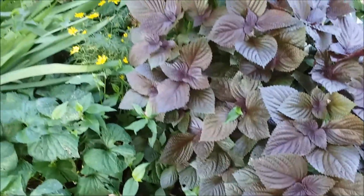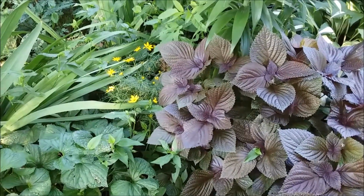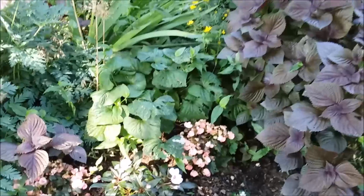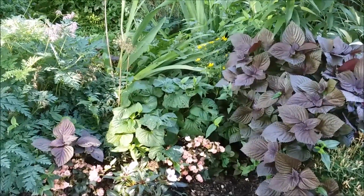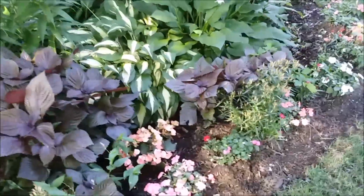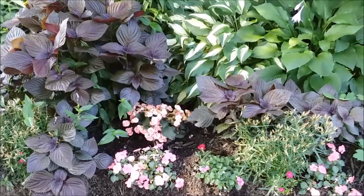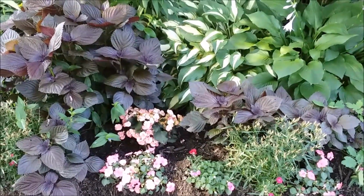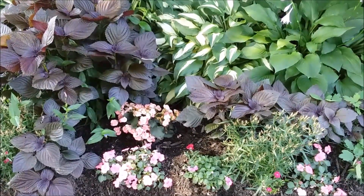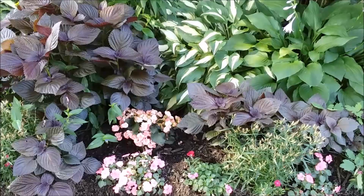Look at this arrangement here with the tickseed and the purple perilla, the yellow and purple. So pretty. Back up a little bit. Get that full view. I kind of think that I treat the garden as almost like an artist's painting, like painting an arrangement. I love that white and green hosta with the plain green, the purple perilla, the garden begonias, and the impatiens. Beautiful.